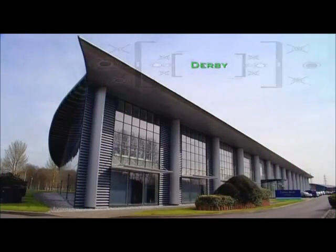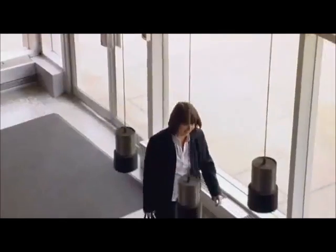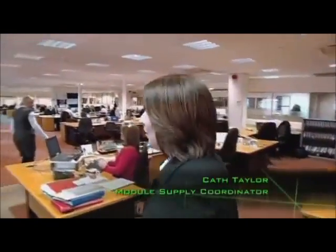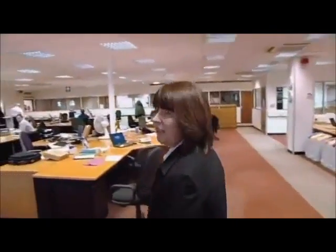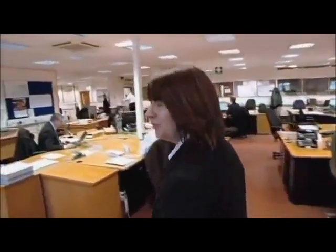Rolls-Royce is a global company. Some parts of the engine are made and assembled at factories abroad. Getting them to the UK is Kath Taylor's job. This is the turbines purchasing department, where we source parts from all over the world, and my role in particular is to source the modules from mainland Europe.